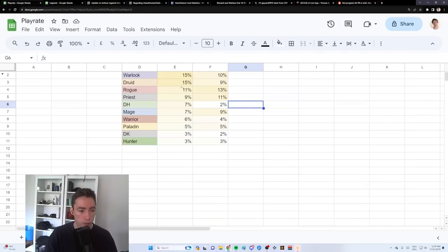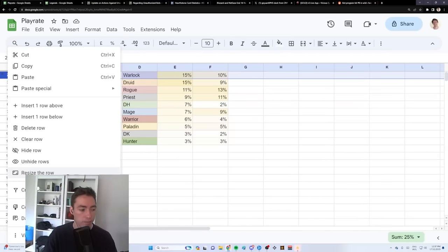Priest similar, Rogue similar, and then Druid and Warlock are a bit more popular from humans, it seems, on HS Replay compared to the random opponents on ladder. But it's all pretty close mostly. But you guys might notice there's one class missing from this table. There's one class missing. It's Shaman.